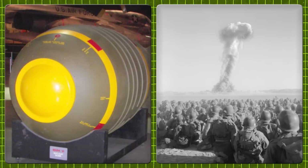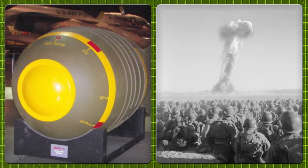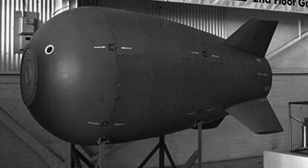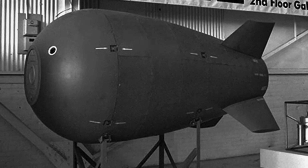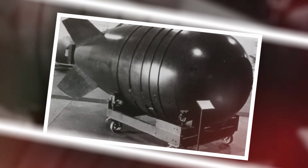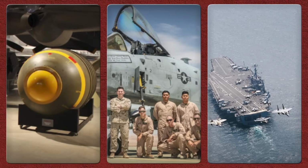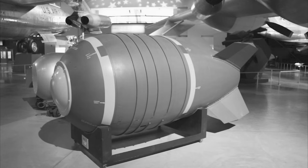The improved design helped the U.S. maintain a credible nuclear deterrent during the tense early years of the Cold War, as global powers raced to build more advanced weapons. While smaller than later thermonuclear bombs, the Mark VI packed a devastating punch, capable of destroying entire cities with its blast and radiation. The Mark VI was widely deployed by the U.S. Air Force and Navy through the 1950s and into the 1960s, before being replaced by more advanced weapons.